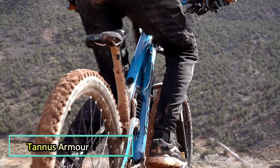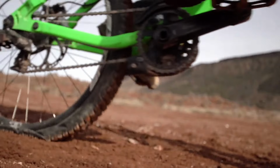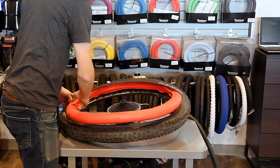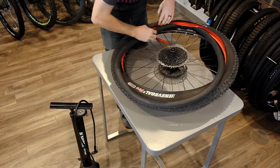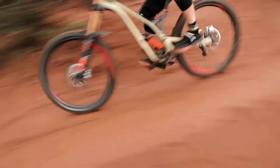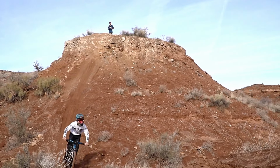Tannus Armour. Tannus Armour fits snugly between your bike's tire and inner tube, reducing the risk of punctures by up to 90%. Made from 15mm thick cellular foam, it's built to absorb impacts and pressure with ease. It's tough enough to let you keep riding even on a flat, without damaging your rim. Perfect for added protection on rugged trails or city streets. Each insert is priced at $40.